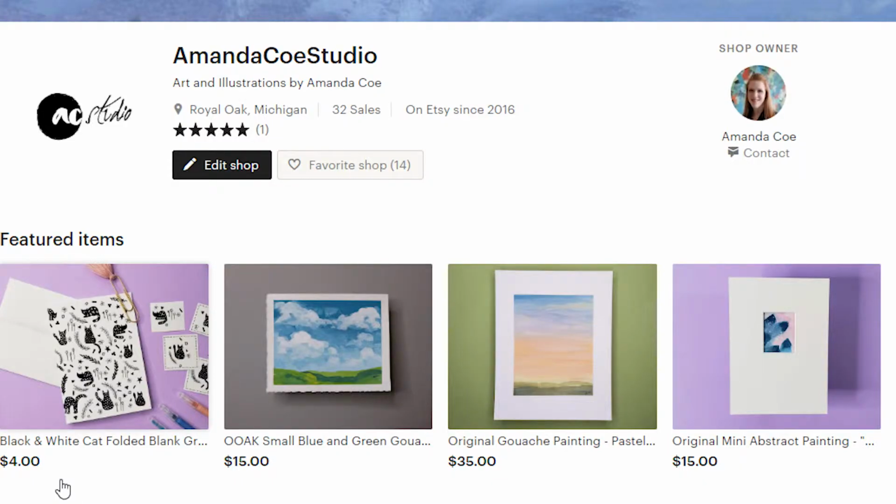Also, with all the sales that I brought, my Etsy shop looks real nice now, so I'm really happy with that. The Square works well for me. I have the one with the chip reader, and everything was really easy with that.